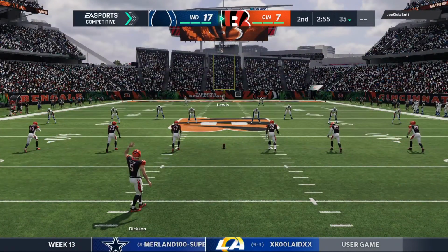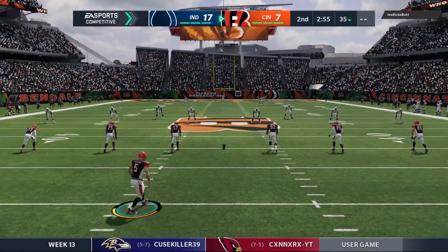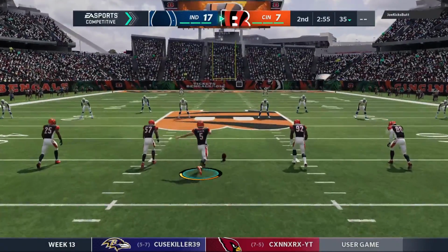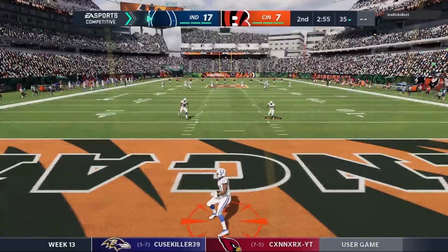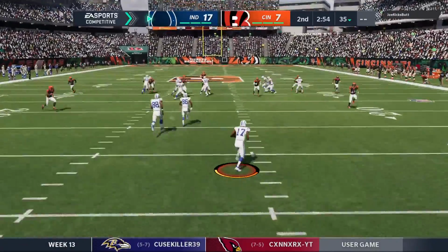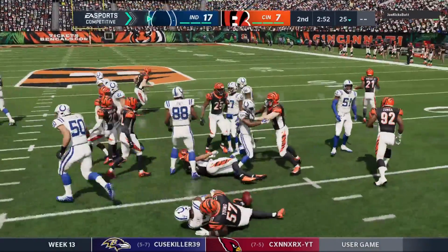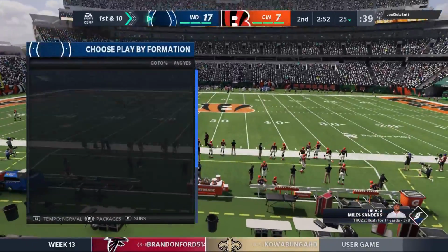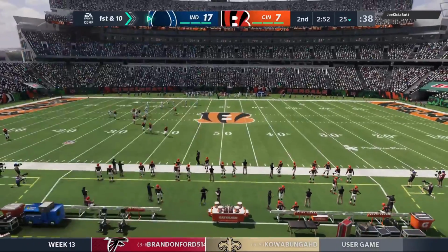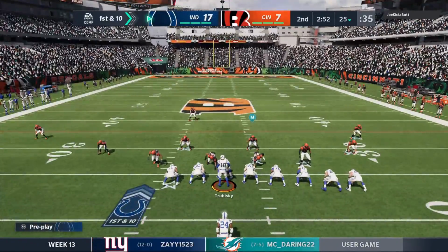Michael Dixon set to kick off. So the lead back down to 10 as things get a little more interesting, and the kick is away. Fielded near the back of the end zone. And they'll get him down right at the 25-yard line, so the same result, and he opted for the touchback. 5-yard line. The Colts come to the line ready to start their next drive.